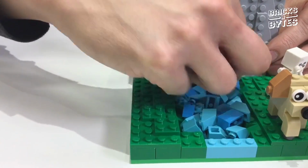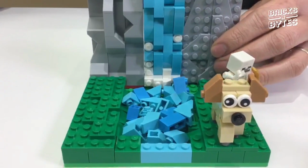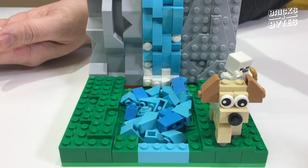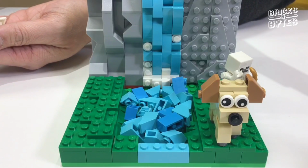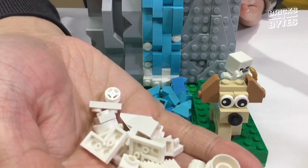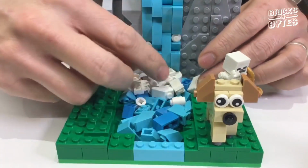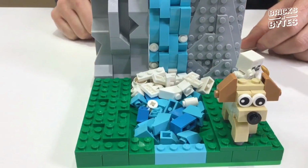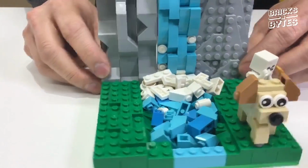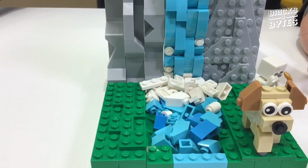So there we go. Your water can be loose, and at the bottom of the waterfall, let's say it was a little bit rougher, I have got a whole bunch of different white parts here. So I've got a mix of clips, wheels, a couple of butcher's hats, all sorts of things. But the idea is that you make it look a bit random. And there we go, we've got our little water feature. Pretty cool. You can shake it around, and you can hear the bricks rattling. Okay, so we've got some cool water features.